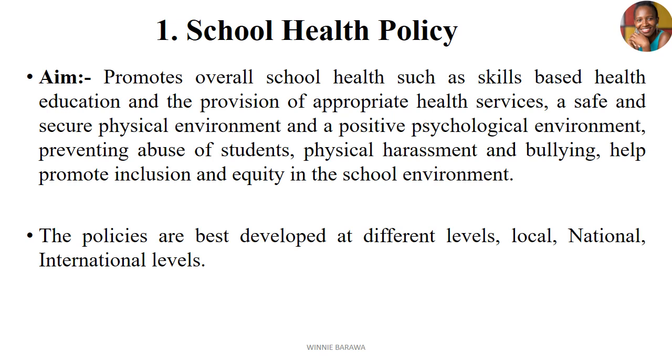What these policies or guidelines do is provide an environment that is safe enough for our children. The safety we are looking at is quite broad. We provide safety all the way from health services, to a safe and secure learning physical environment, a positive psychological environment, prevention of abuse, prevention of physical harassment or bullying, and inclusion and equity in the school environment. So a policy should encompass all these parts, all the way from the skills that the school is teaching the children, to inclusion and equity in the school environment.